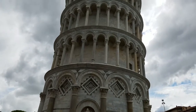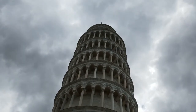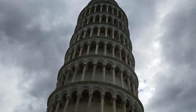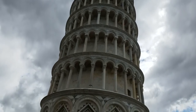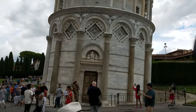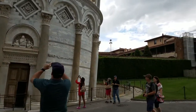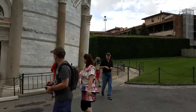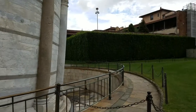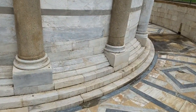Due to soft ground which could not properly support the structure's weight, the tower began to lean during construction in the 12th century. By the time it was completed over a span of 200 years in the 14th century, the lean worsened. By 1990, the southern tilt of the tower had reached 5½ degrees. The structure was stabilized by remedial work between 1993 and 2001, which reduced the tilt to 3.97 degrees.